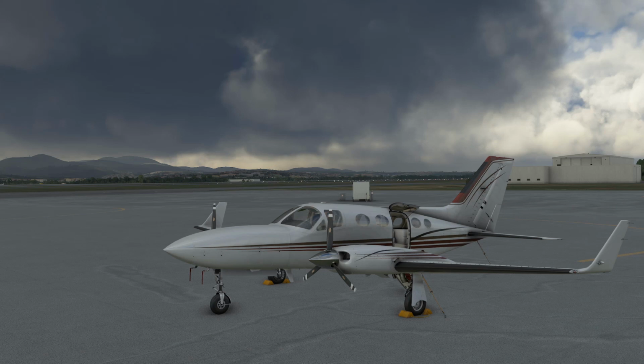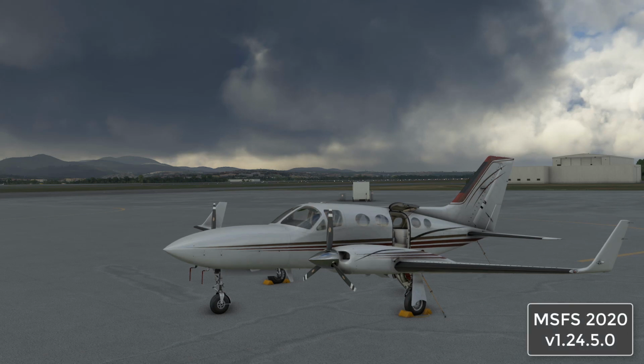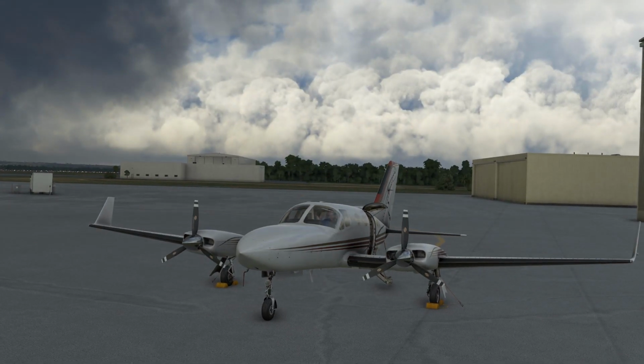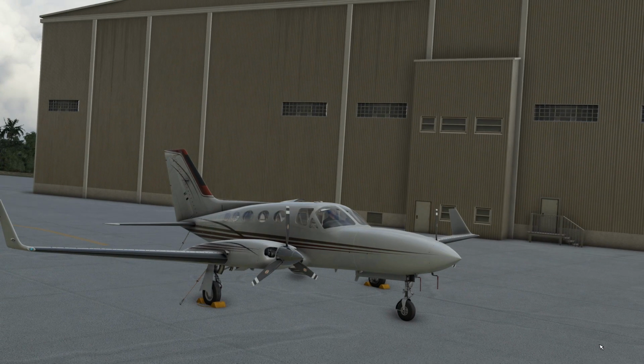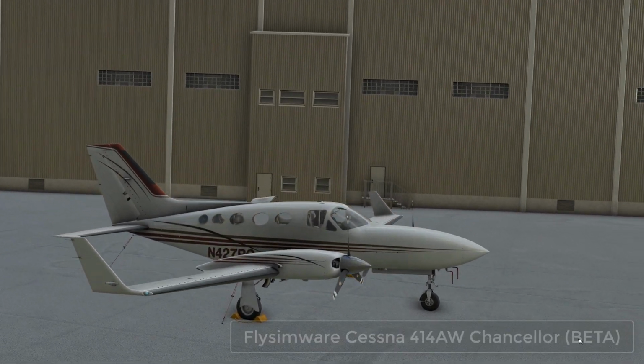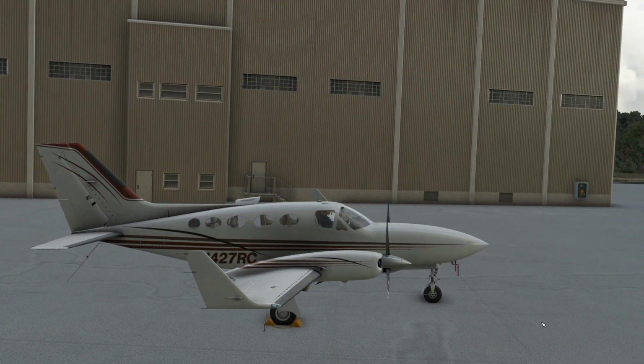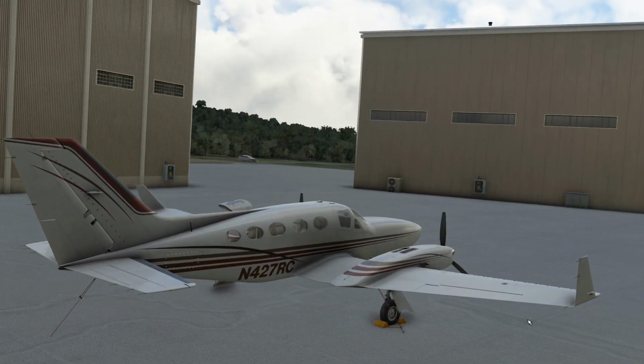Hello folks, welcome to another video here in the Microsoft Sim. This will be a first impressions style look at the aircraft on your screen. This is the recently released Cessna 414AW Chancellor by Flysimware.